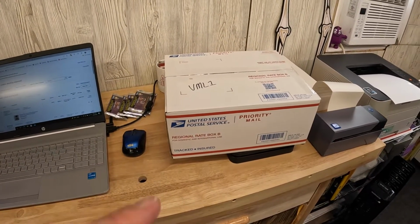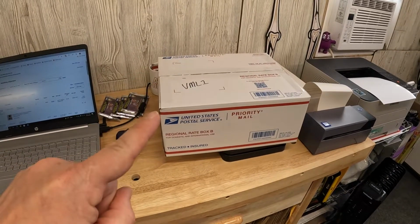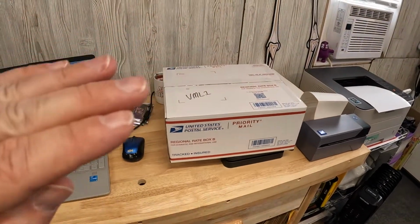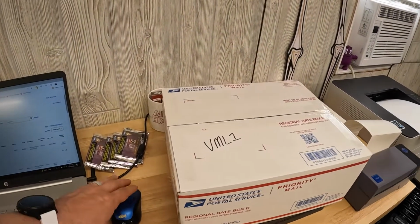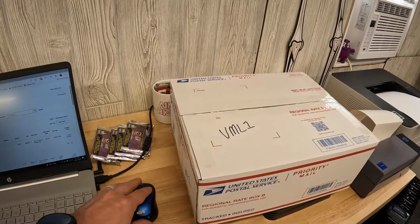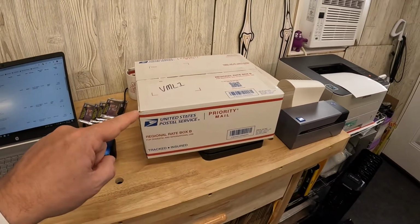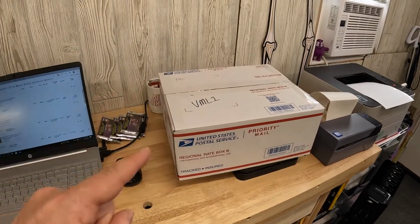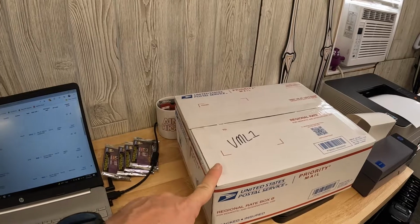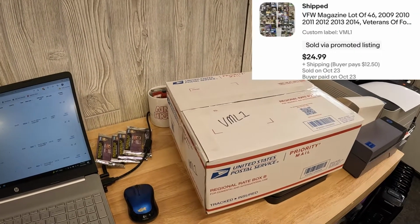But that is a set of VFW magazines. Picked them up at an estate sale in the creepy school. I'm almost completely sold out of everything I picked up from there. And I got these with some other magazines in a lot for $5. I really didn't even mean to pick these up. I wanted the locksmithing magazines, but these were mixed in. But I pulled them out, I listed them. There's 46 magazines in here, and they sold for $24.99 plus shipping.